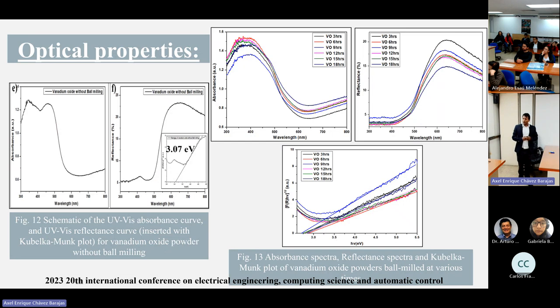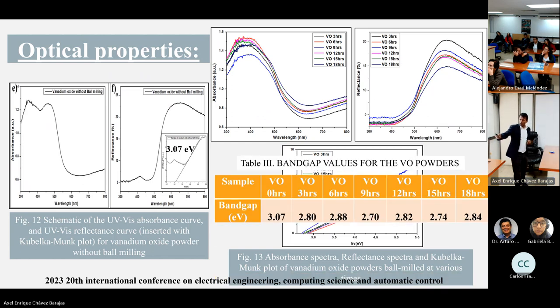We also calculated the absorbance and reflectance, using the Kubelka-Munk equations, and we calculated the band gap. Before ball milling, we have 3.07. After ball milling, the band gap is decreased. As you can see, the minimum is 2.70, which is the VO sample at 9 hours.